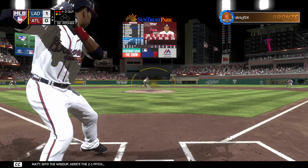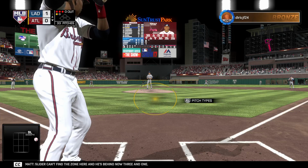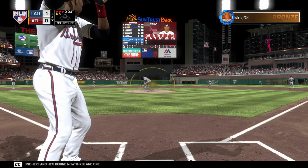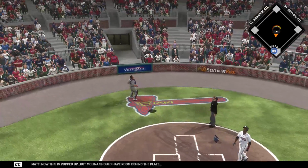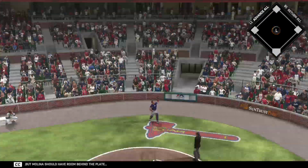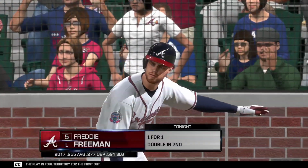Into the windup. Here's the 2-1 pitch. Slider can't find the zone here, and he's behind now 3-1. Now this is popped up, but Molina should have room behind the plate. And he'll indeed make the play in foul territory for the first out.